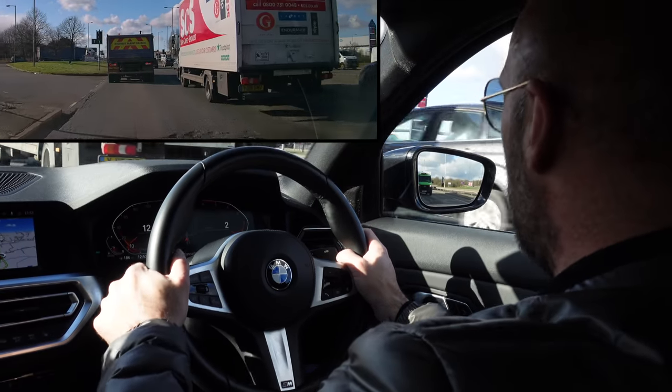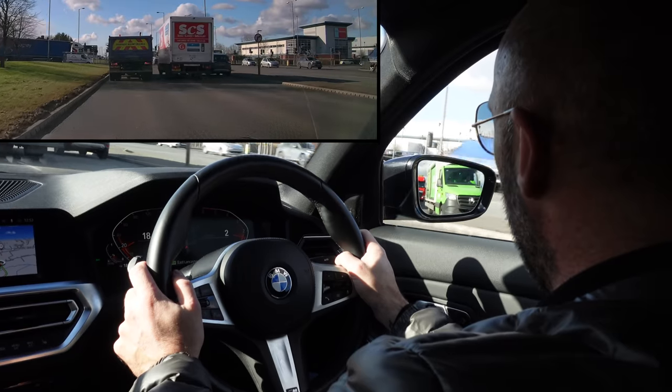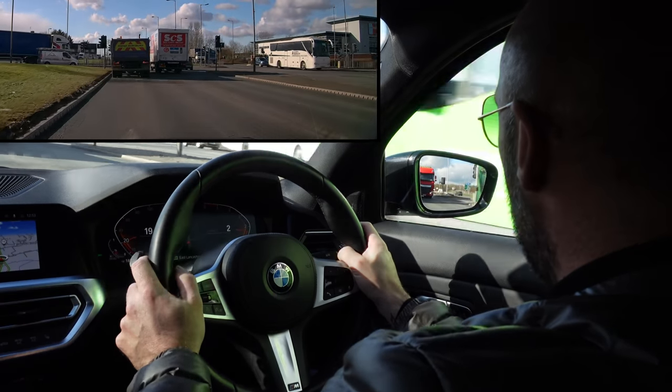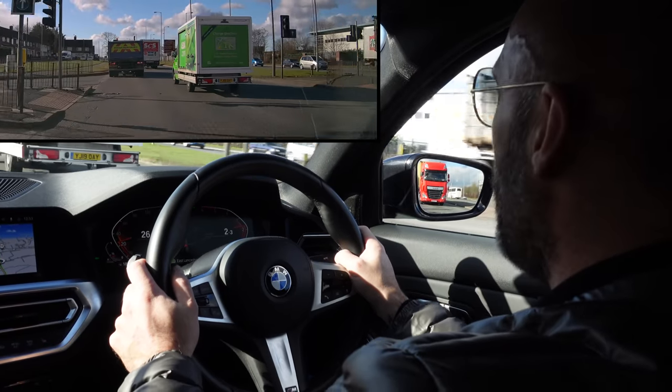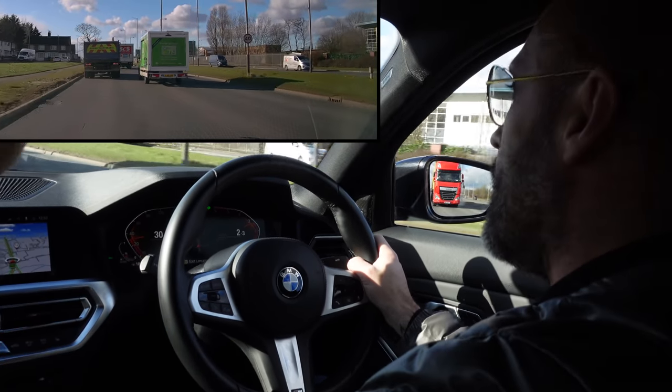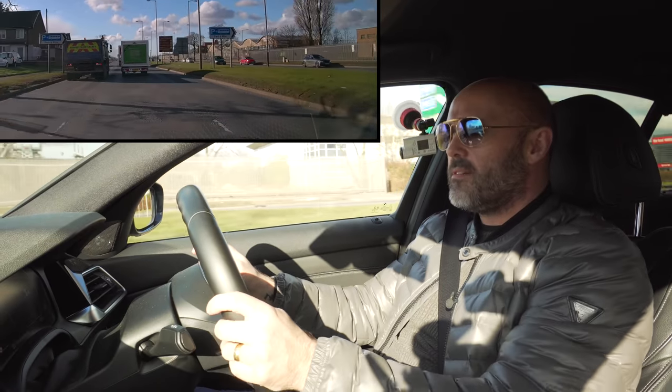Now let's have a look. Last little look, this lorry in front's quite slow, so I'm going to put my signal on and ask. Now what's the lorry doing? He's holding back, so I'm going to pop us out. Thank you. So hopefully you were able to see that.